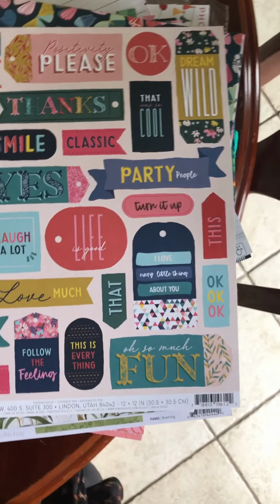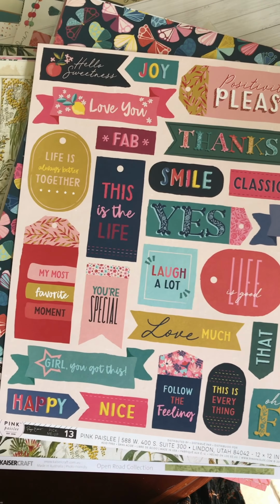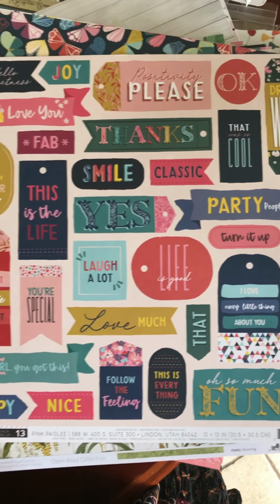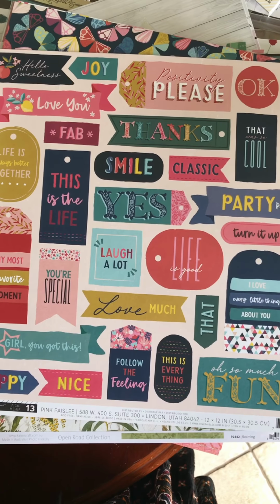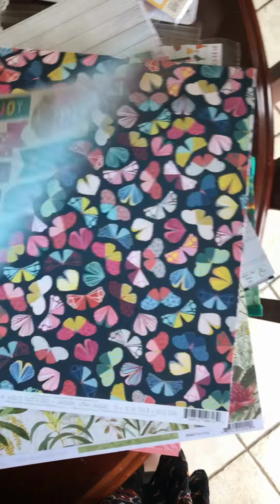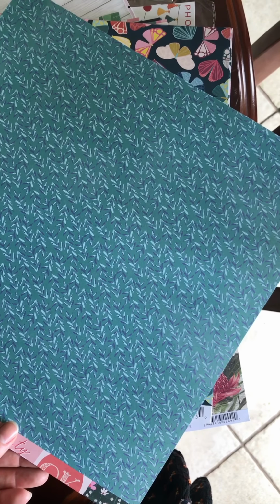Again, I'm a sucker for little cut apart pages. I can imagine using these in lots of different ways, in lots of different kinds of projects. And I like how this one is a series of different sizes and shapes. It's just not all rectangles or all squares, for example. Then there's your companion print on the back.